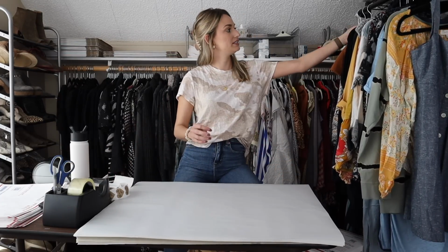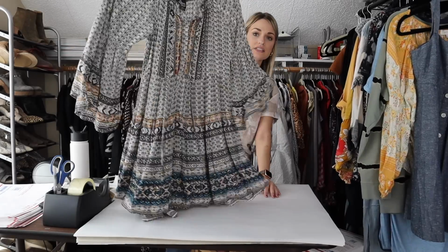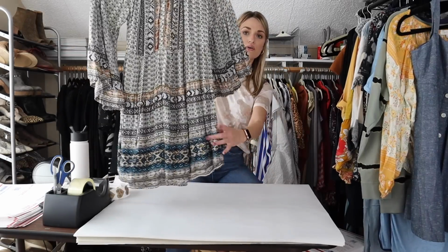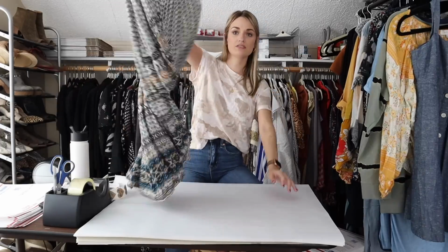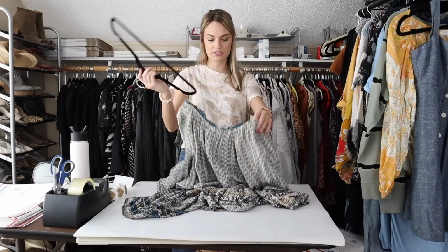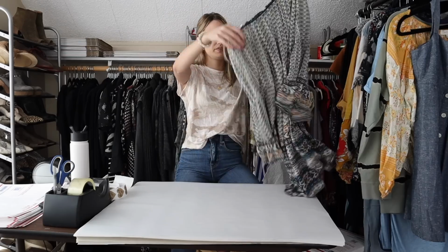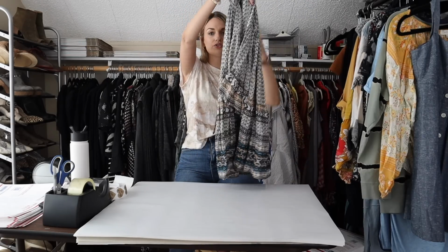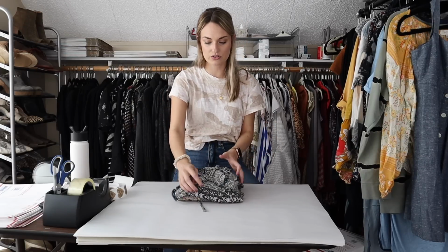Okay, next, another kind of boutique piece. This is by the brand Angie, size large, very boho printed dress. The silhouette is also very boho with the bell sleeves and the ruffle hem. Excellent condition. I do usually pick up this Angie brand when I see it at my local outlets.